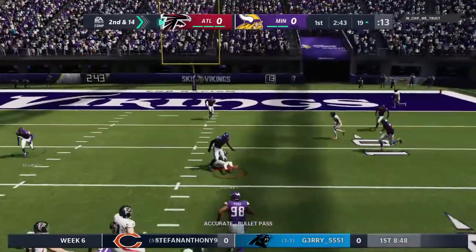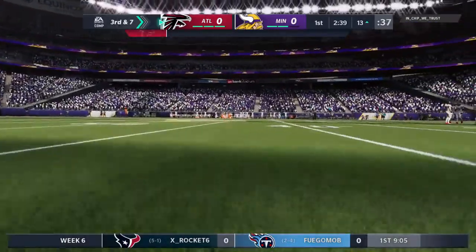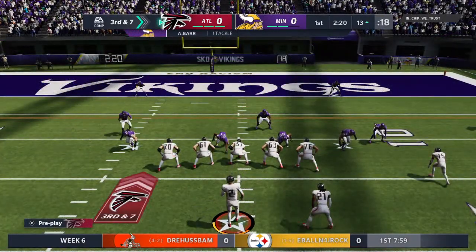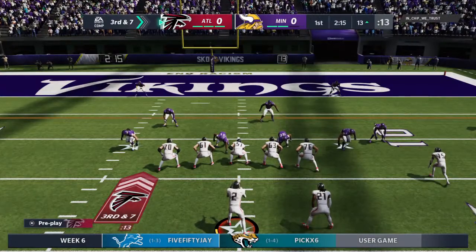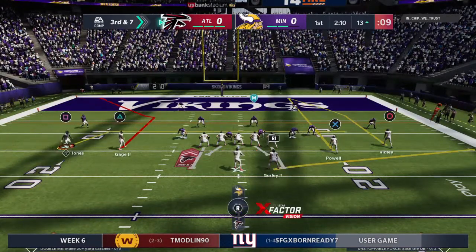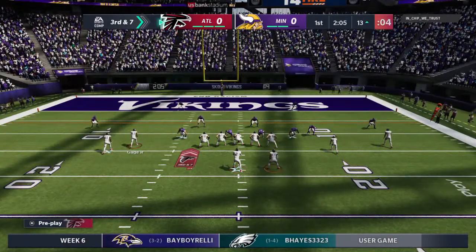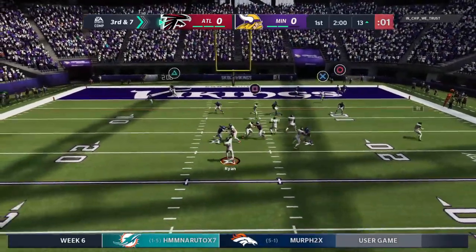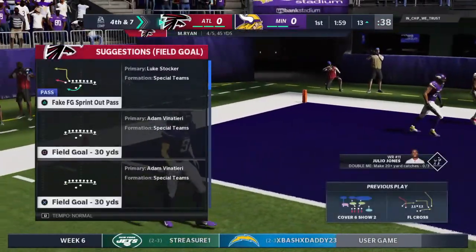From the gun, it's Ryan. And that one's complete to Gurley. And they'll bring him down at the 13-yard line. A gain of 7. Give him 7 on the play, and that's going to bring up a 3rd down. They snap it at 1. Now Ryan. This Minnesota D up to the task on the 3rd down pass play.